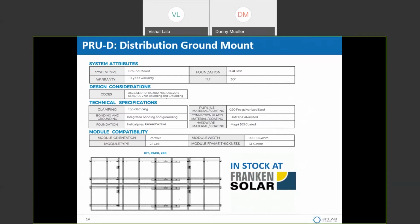So the PRUD that we have in stock at Franken Solar is a dual post design, which means that there's a front and a back leg. It's set at 30 degrees fixed tilt. It has, as I said, been tested to UL 2703 standards in Canada and in the US. We use a UL 467 bonding washer. We do have a package stamped for Ontario, Manitoba, Alberta, Saskatchewan today. And if we have requests from other provinces, it'll be easy for us to get that done, and we are looking at getting that done for some projects out east right now. So yeah, definitely contact us if you have projects.